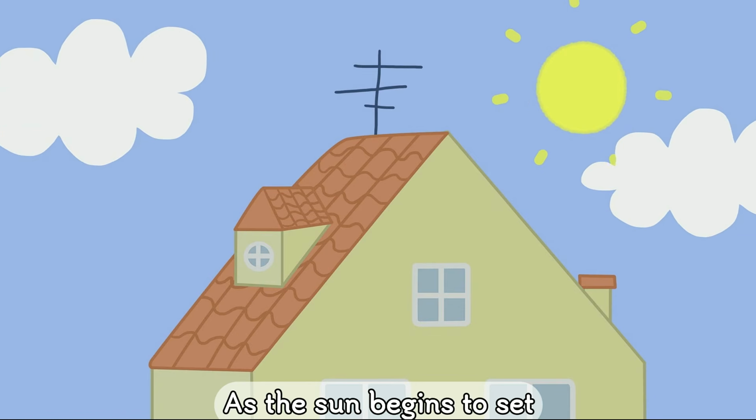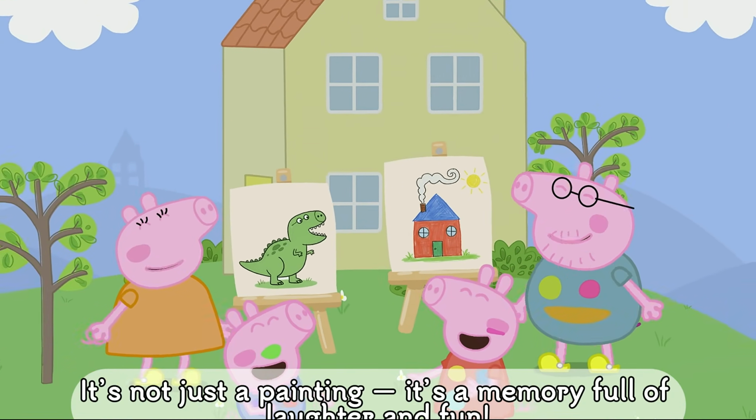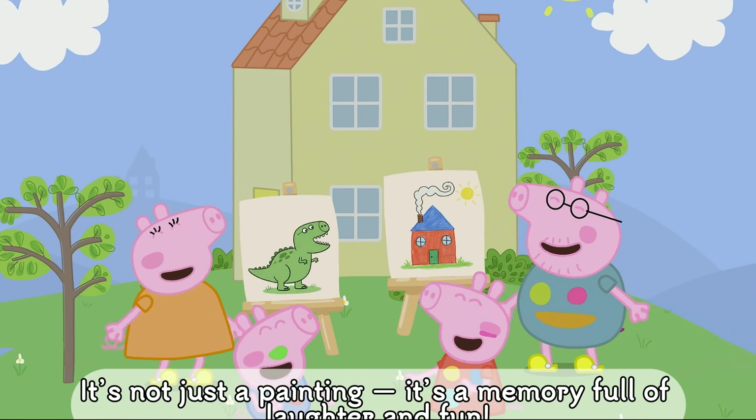As the sun begins to set, Peppa and George admire their colorful masterpiece. It's not just a painting. It's a memory full of laughter and fun.